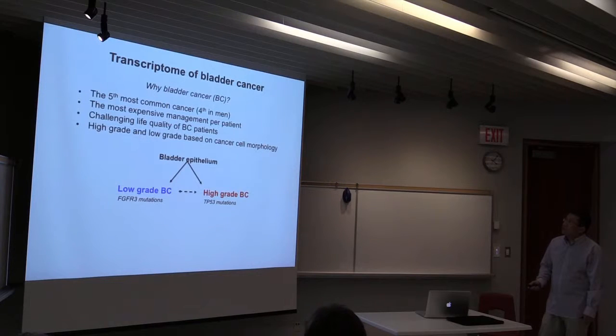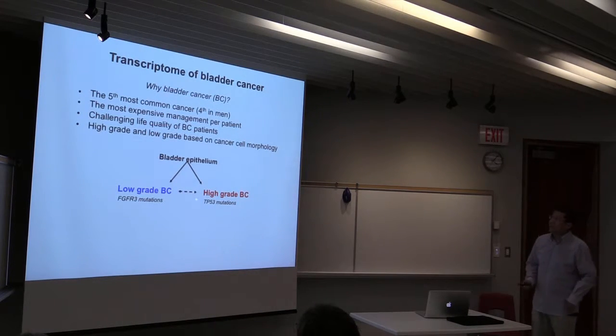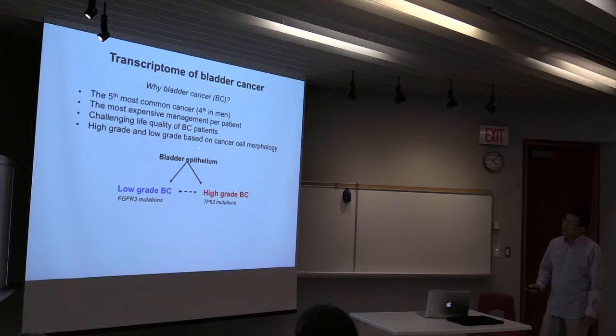In our study, we chose to analyze the transcriptome of bladder cancer. Why did we choose bladder cancer? Because it is the number five most common cancer, and it is the most expensive to manage per patient. The treatment of bladder cancer also challenges the quality of life of patients a lot. Basically, bladder cancer can be grouped into high-grade or low-grade based on cancer cell morphology, and some people think these two grades are two diseases based on their genetic information. Low-grade bladder cancer is always associated with FGFR3 mutation, and high-grade bladder cancer with TP53 mutations.